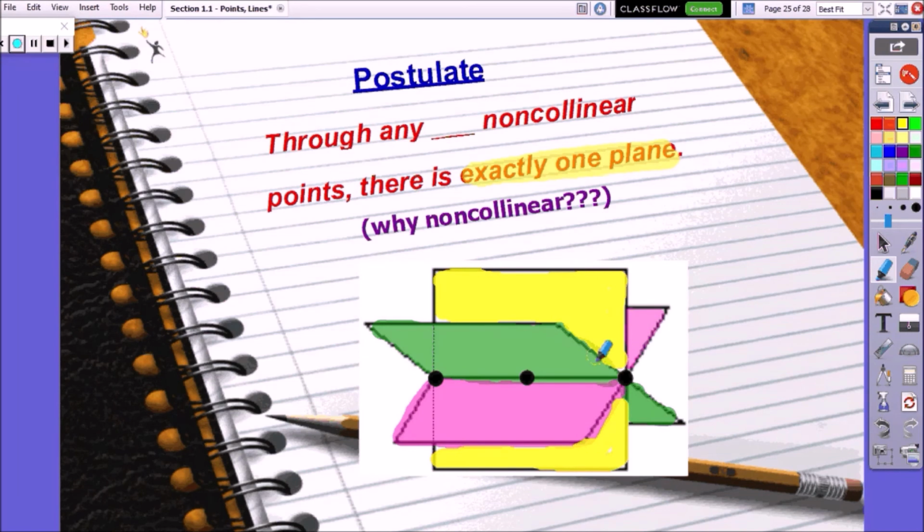Like I drew 3 here, a yellow, pink, and a green plane, but there could be another plane that goes in between the yellow and the green plane. There could be a plane that goes in between the green and the pink planes. And then you could just keep going on and on forever in that motion. So we need three, but they need to be non-collinear points. And you can have exactly one plane.